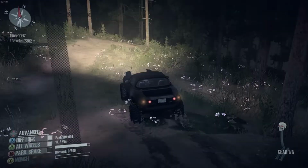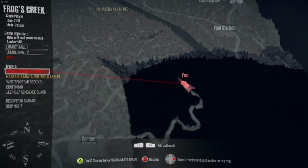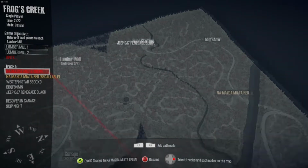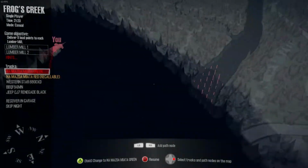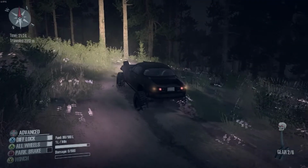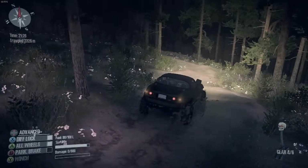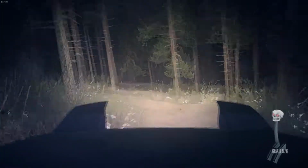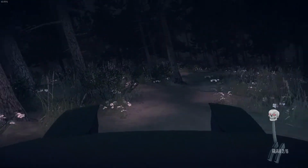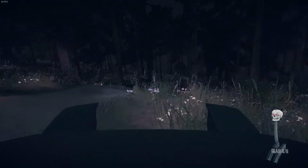We should go that way. Well, that's the lumber mill though. But actually, we could go crossing the trails that are covered in water. That'd be cool to do with this. We'll go trail cam. It's a little bright. That's better. Trail cam status achieved.